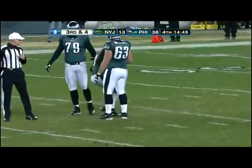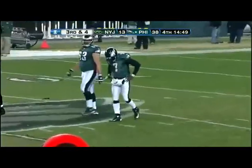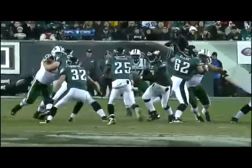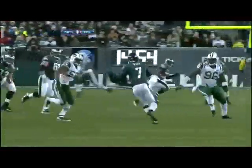Why not just throw it away earlier and not run around for 40 or 50 yards and take a hit? I mean, he's such a great athlete. It's not there. All right, now you move to your left. All right, now throw it away. He's trying to make something happen. Watch what happens here at the end.